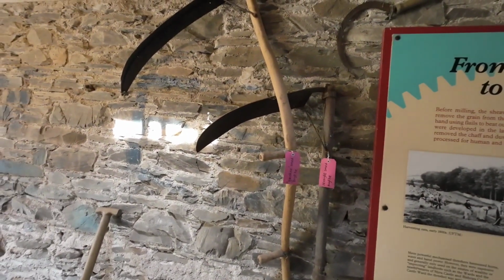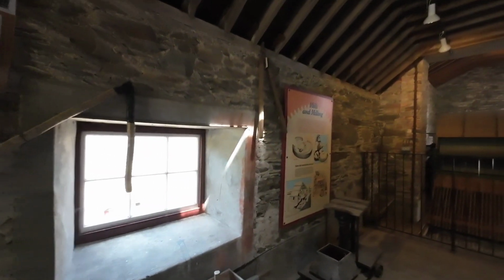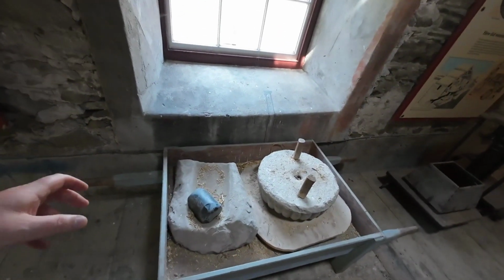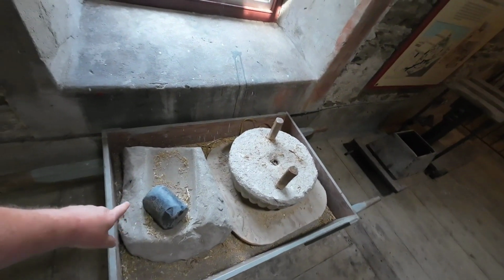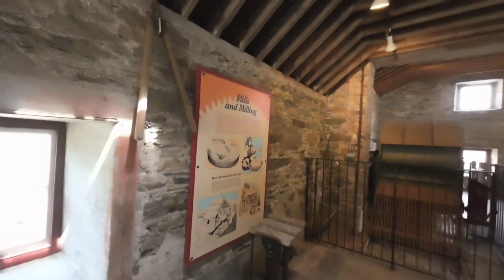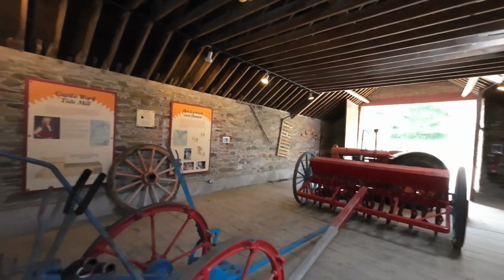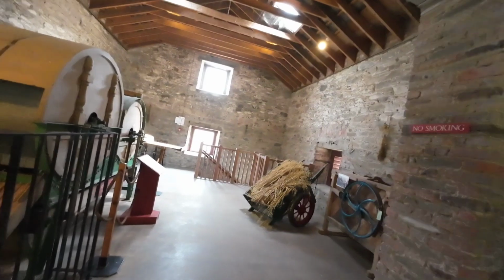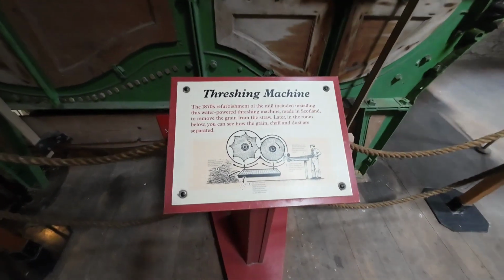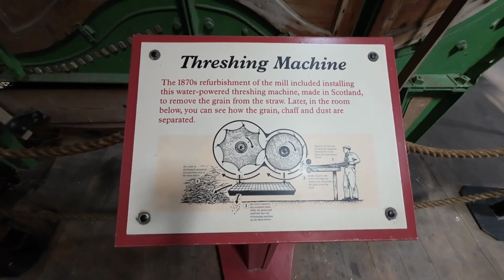Scythe, sickle. Oh, grinding stones. Yeah, so this would have been where they would have thrashed wheat on a millstone, and kind of like a big giant pestle and mortar instead. Mills and milling. Castle Ward Egg Mill. So there's a lot that you can get in here. That's very interesting. We're upstairs here. Thrashing machine. The 1870 refurbishment of the mill installed a water-powered thrashing machine made in Scotland.